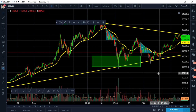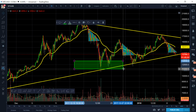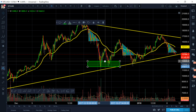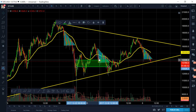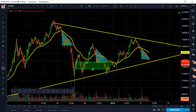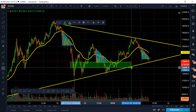So it definitely fell into there as well. So this became a fairly major support area for Bitcoin in here. And then because this one broke, people expected it to fall down to this region here as well, right? And now we've got some massive, like, where's the next region below those ones? It's kind of like all of this as a buy region. There's massive support regions here, right?